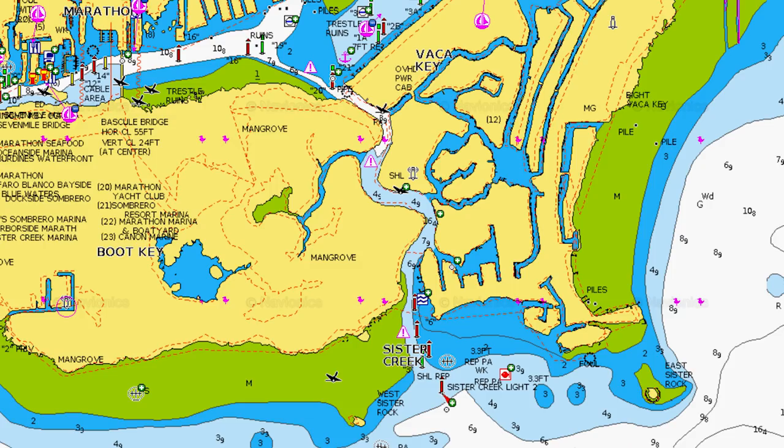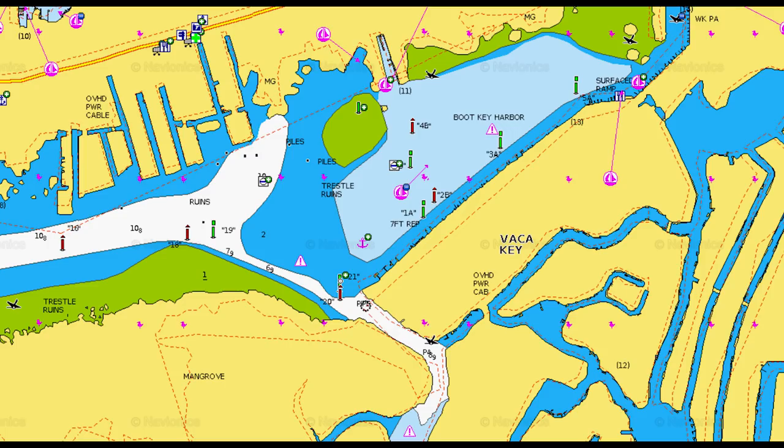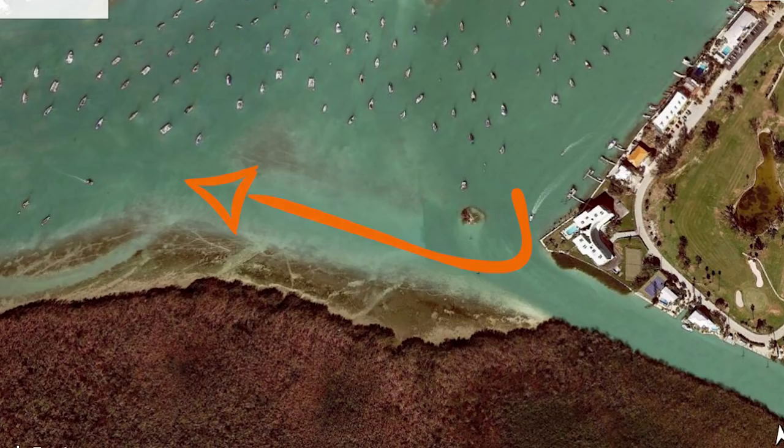Now for Sisters Creek, this entrance is a moving sandbar and can carry 4 feet at low tide. So make sure you go in at high tide if you're anything greater than four. After that, the channel's pretty deep and pretty open until you get into the actual mooring field. And there's a few places you want to pay attention to. One is here, and the other is this shoal that goes down there. Stay in that channel. Otherwise, you're going to go aground, and it's going to make for a bad day.